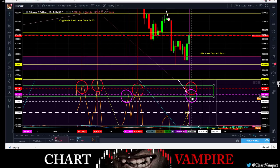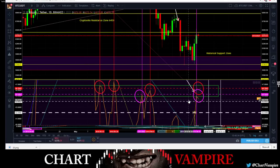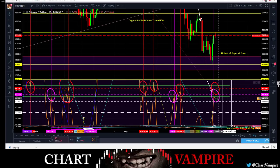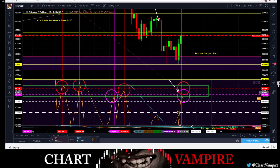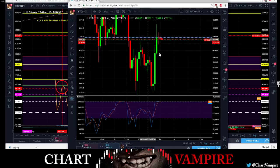Will we get a little spike back up right here? It's completely possible, and then get some rejection. But I haven't seen anything take off. I mean, this has got to have some pretty drastic rejection here to take off. And I want to show you something that is. So here's my other chart.